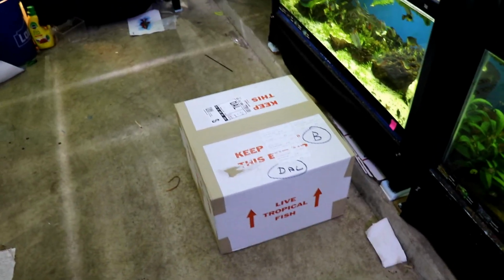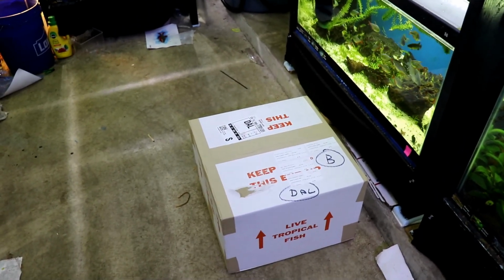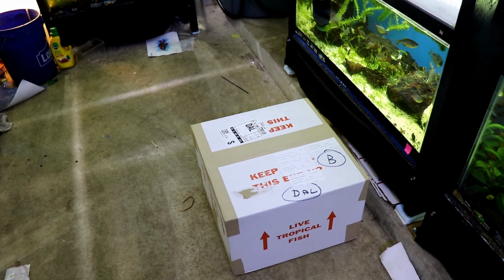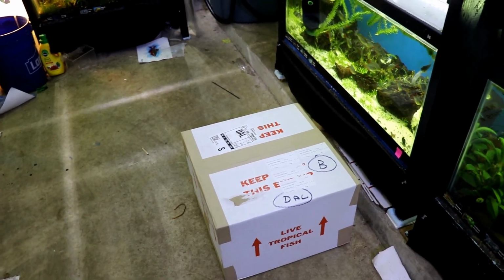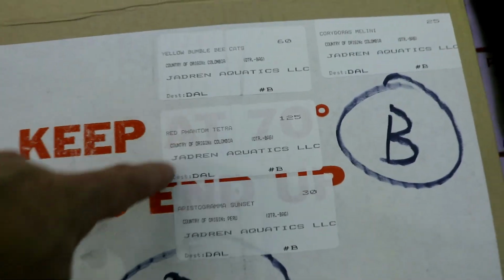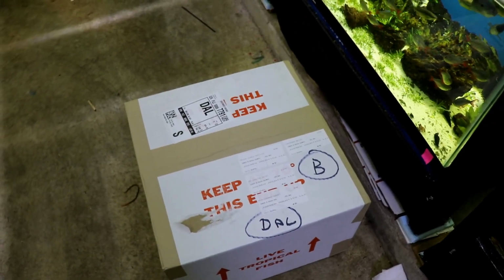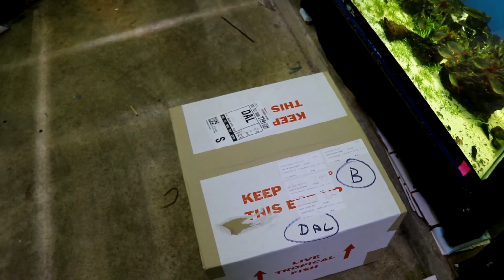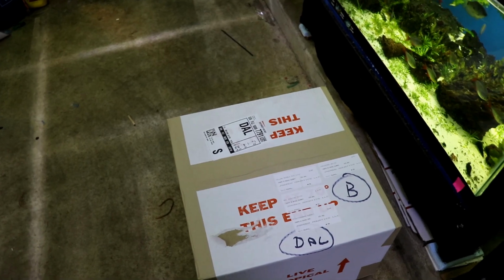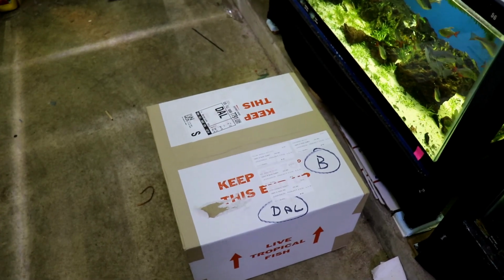Well, the way that it works is when you order one box, that one box is considered to have one bag in it. So when you order the fish, you can order one whole bag of one type of fish. For instance, one of the things that I got on here are red phantom tetras. If you order one bag of them, that's 500 fish. Well, 500 fish seems like a little bit too much for me. I figured I'm never selling 500 fish. But what you can do is instead get half bags of fish or quarter bags of fish.